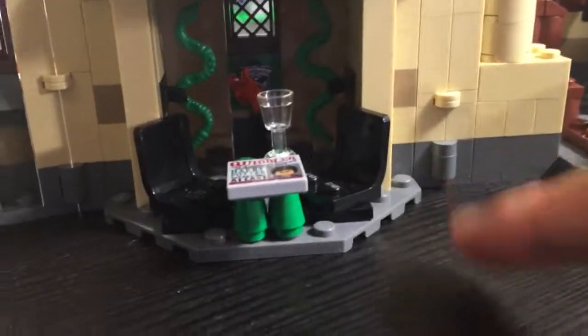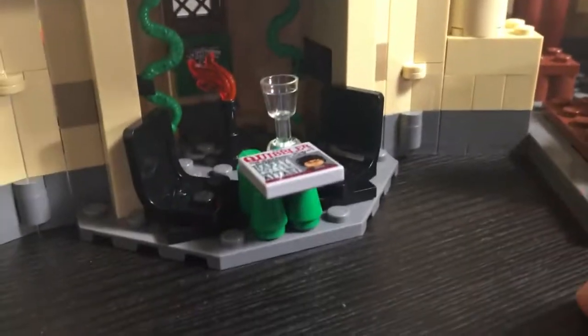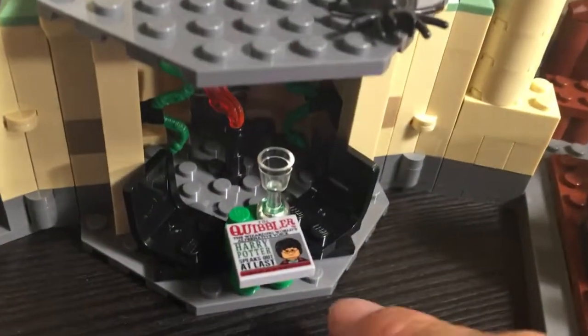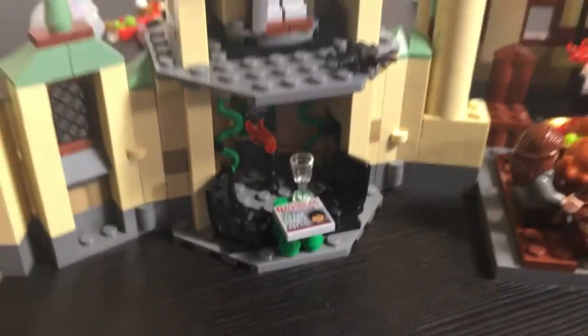This is the Slytherin common room, and it's correct that it should be at the bottom because it's in the lower level or the basement, I believe, in the books. You can see they've got snakes. They've got the Quibbler, which says Harry Potter speaks out at last.